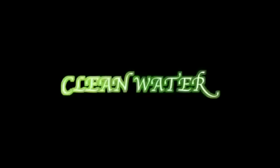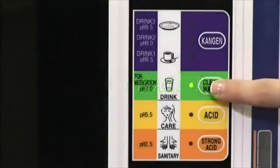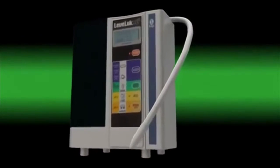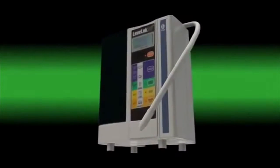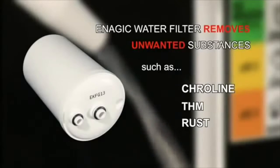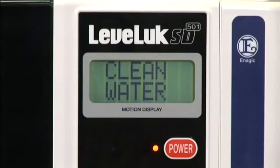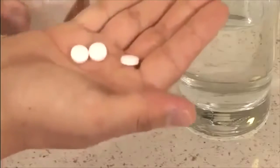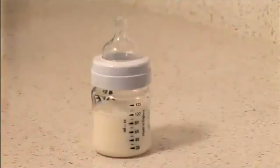Clean water. Freshly produced clean water will come through the white hose when you select Clean Water button. Clean water is water that is free of chlorine, rust, and other harmful and unwanted substances. Clean water is safe and is especially effective when used for taking medicines and adding to baby formula.